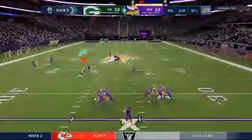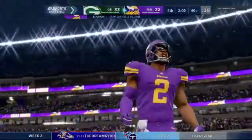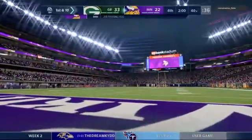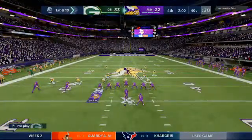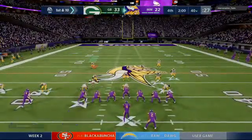From the shotgun, he'll look to throw. Now he'll dump it underneath to his running back, complete. 8 yards on the pickup there, and it moves the sticks. 2 minutes left to play in this football game here on EA Sports. So the Vikings in possession of the football as we get you reset. They've got a 1st and 10 as they search for a late score.